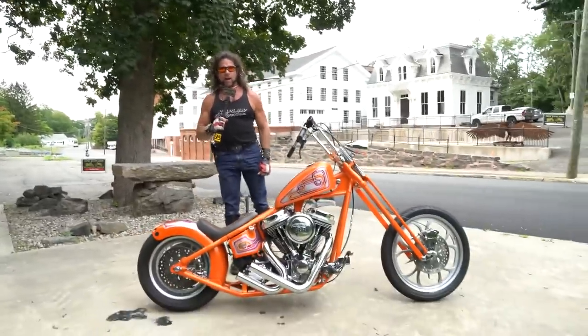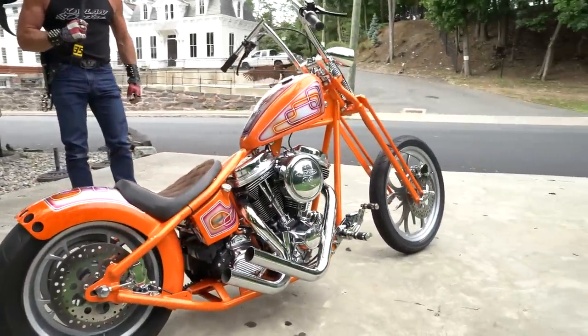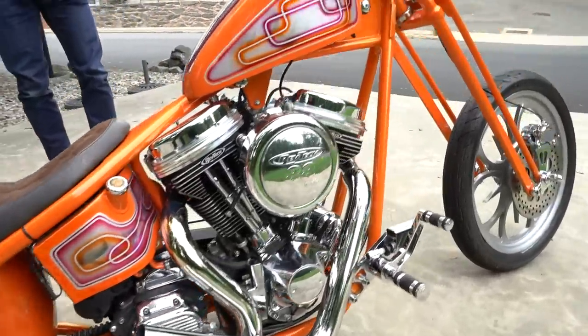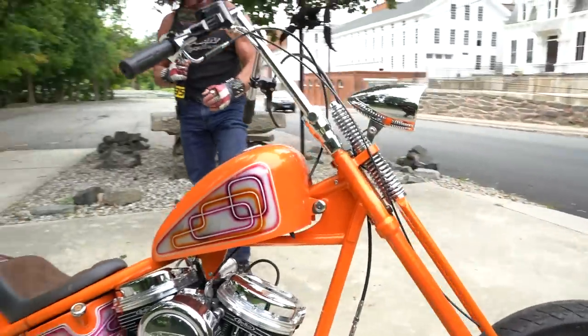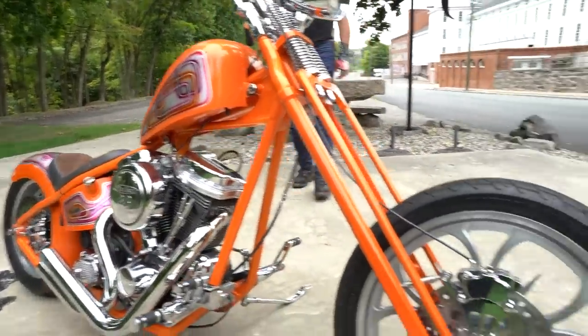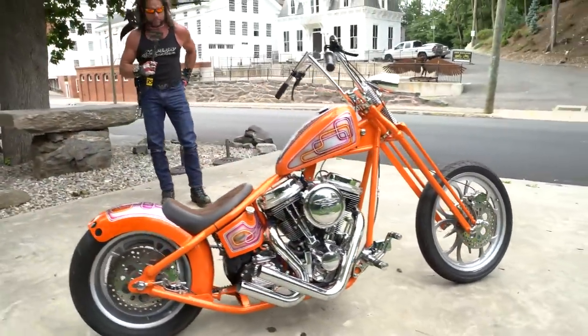Folks, that was a lot of fun. This is one of the best running, riding choppers I've ever ridden. This is what motorcycles were about in the 60s and 70s. Stripped down, bare bones, brass knuckle, bar to bar, fist fighting, badass American choppers. Ha! How do you like that? What a cool piece, man.